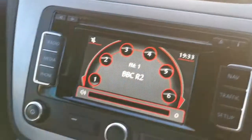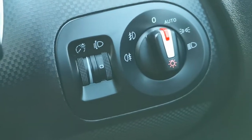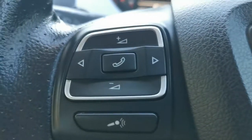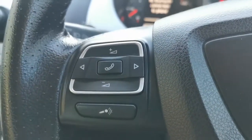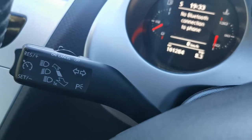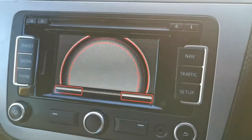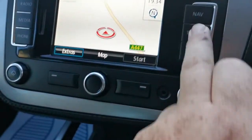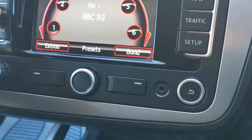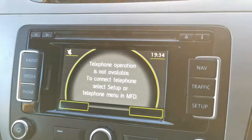Just turn the stereo down. So this vehicle is very good spec. It's got auto lights, front and rear fogs, stereo functions, Bluetooth on the steering wheel. As you can see, it also does have cruise control. This also does have the sat nav, also the traffic updates, and obviously your radio and your media with your auxiliary ports on there, and then your Bluetooth as well.